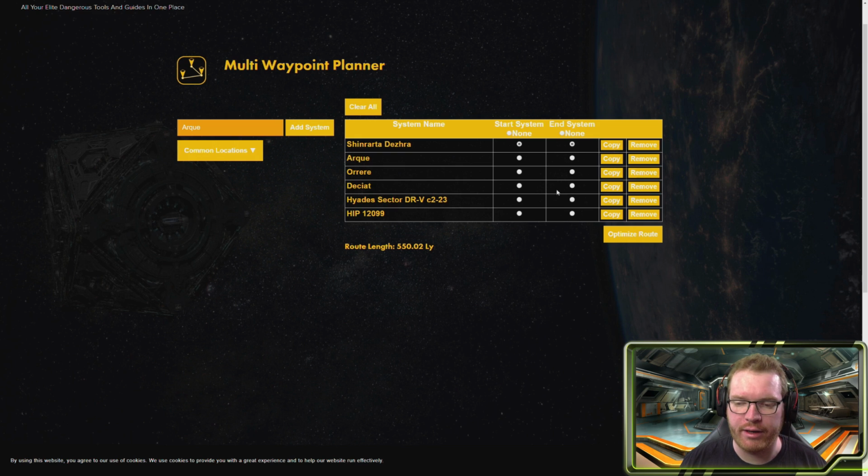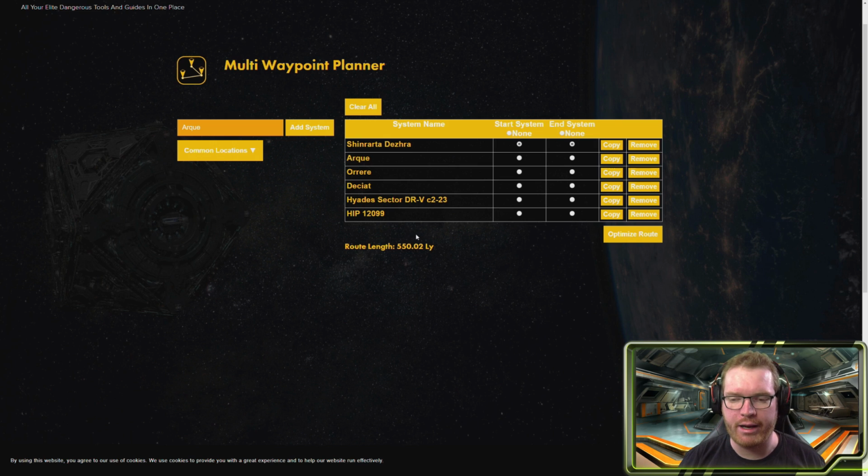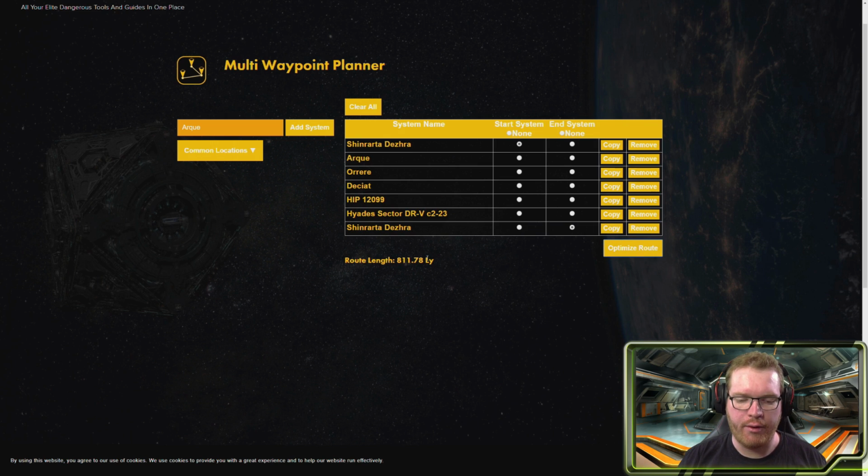Of course, I can add Shirata Deshra as my end system as well. Now the route will of course be longer because instead of just going from A out to B, it's now trying to do a circle route to get me all the way back to my start location. And now we're up to 811. It added Shirata Deshra here as my end system. So we now have a start, and these are the systems we have to go to.